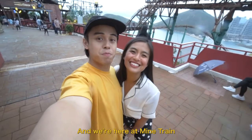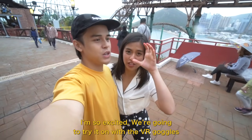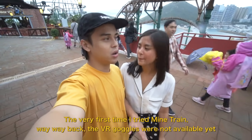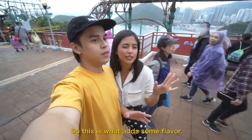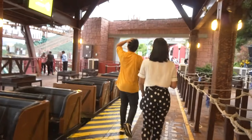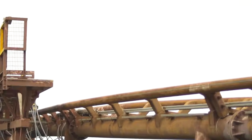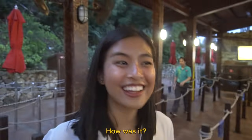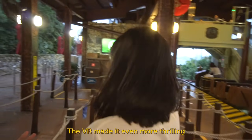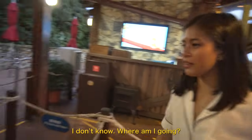And we're here at Mine Train. I am so excited. We're gonna try it on with the VR goggles. The very first time I tried Mine Train way back, wala pa yung VR goggles. So right now, yung mas nakaka-add ng little flavor. A bit more thrill and different experience overall. How was it? It's a different kind of experience. The VR made it even more thrilling. Where are you going? I don't know. Where am I going?